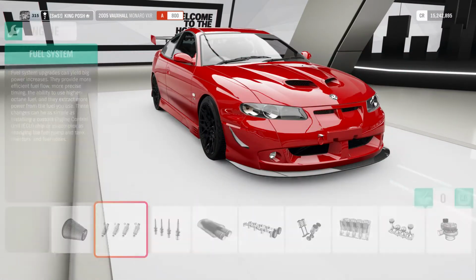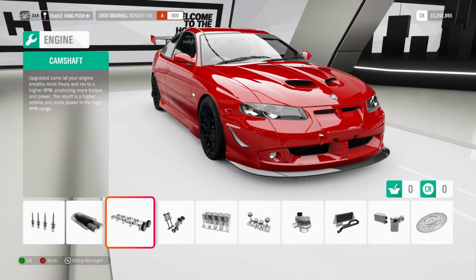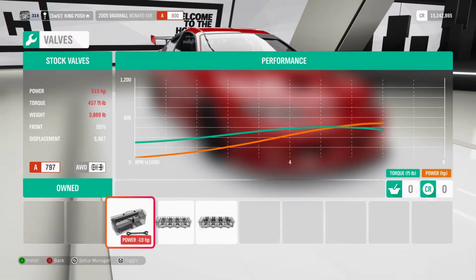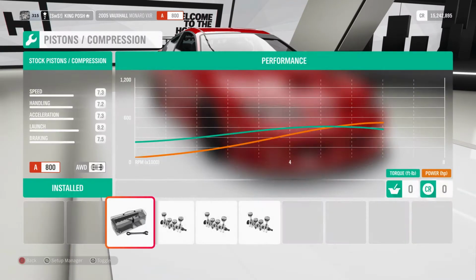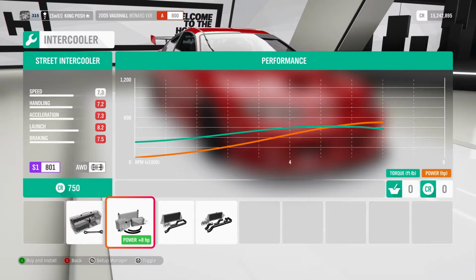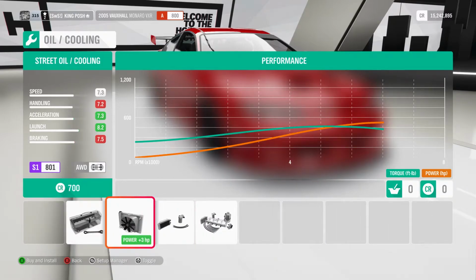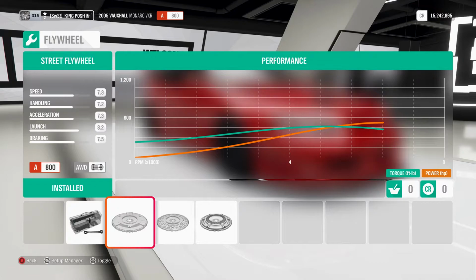Now this is stock pretty much all the way through, except one thing. And it's this right here, the sport valves. It gained me 10 horsepower by going that route. Everything else here is stock. Now, there's one of these I could have added. I almost added this and worked around it, and it gave me more horsepower, but it made me slower, so I just left it with the stock. And then a street flywheel.